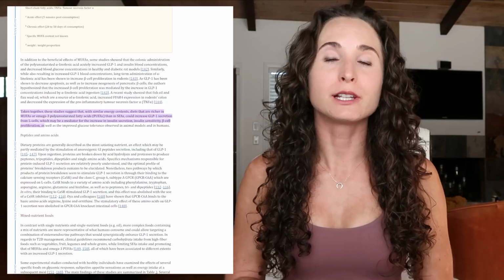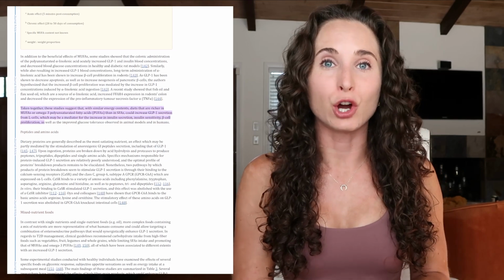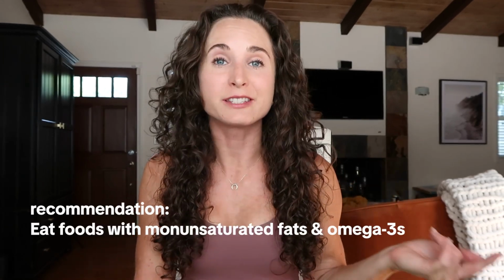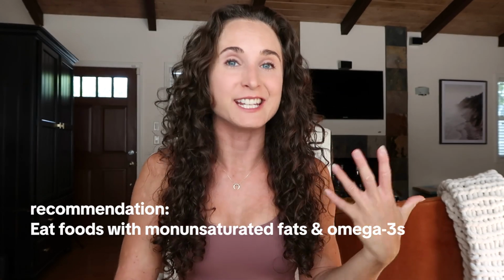Next thing to add more of into your diet is healthy fats. Healthy fats, particularly monounsaturated fats and omega-3s, promote the production of GLP-1. In contrast, saturated fats and omega-6 fatty acids don't seem to have nearly as much of a positive impact on GLP-1. They are not necessarily going to reduce GLP-1, but they are just not as helpful at boosting GLP-1 as monounsaturated fats and omega-3s.